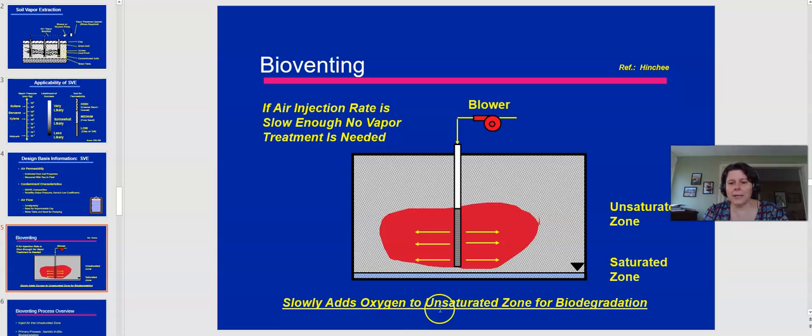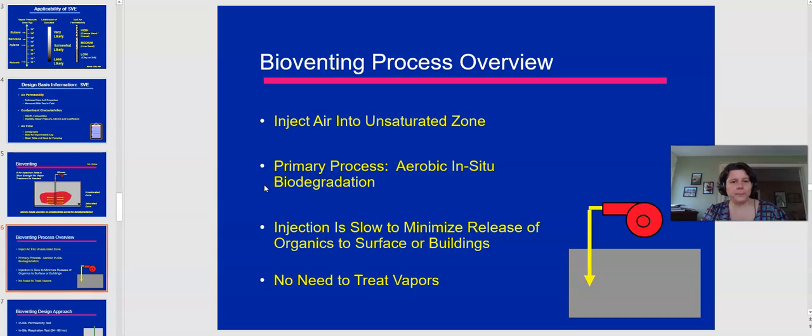So you slowly add oxygen to the unsaturated zone. This increases the biodegradation that's already naturally there. You're keeping it all nice and aerated, giving them more of the food that they need, and they'll break down the compounds. So it's an easy way to do the treatment. And when I've seen this done, they've also put a soil vapor extraction in there too. So they're blowing the oxygen into the air to help it, but then if anything is getting off, they start to clean those sites off.